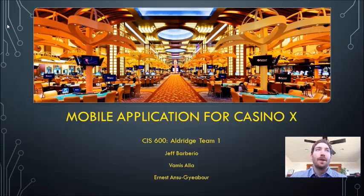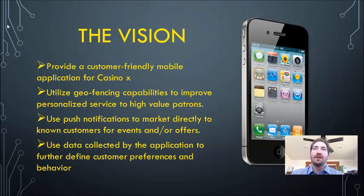Our project was to create a mobile application for Casino X. The vision for our project is to provide a customer-friendly mobile application, as I said, for the casino. We wanted to utilize geofencing capabilities with this application. Additionally, we're going to want to use push notifications in order to market directly to our customers and let them know about events or offers.